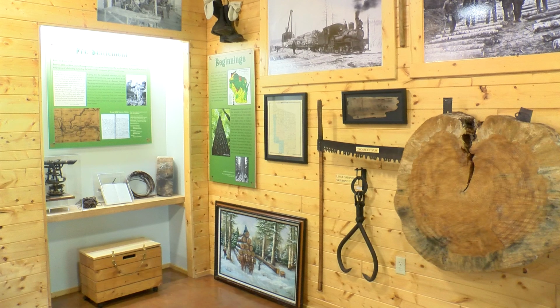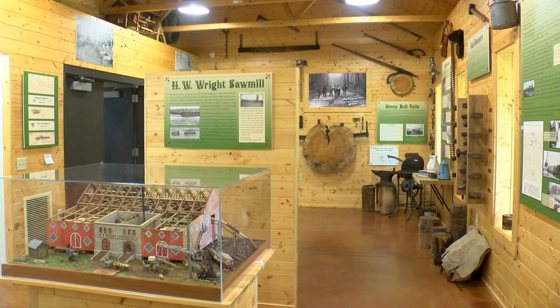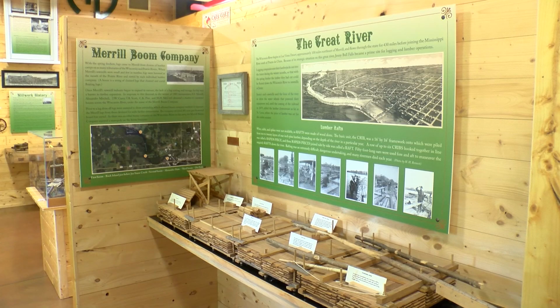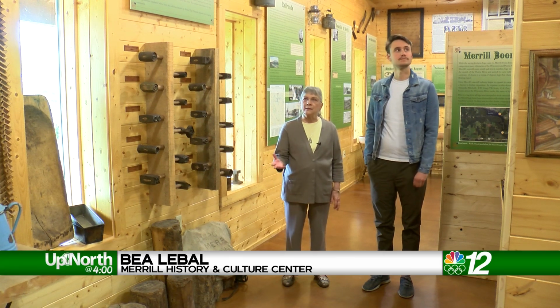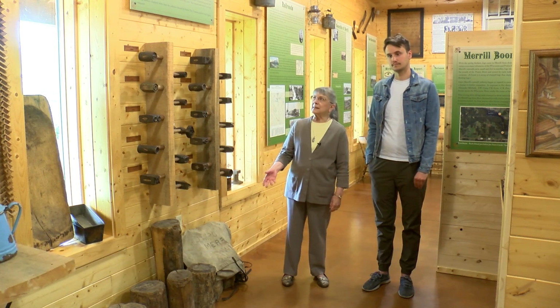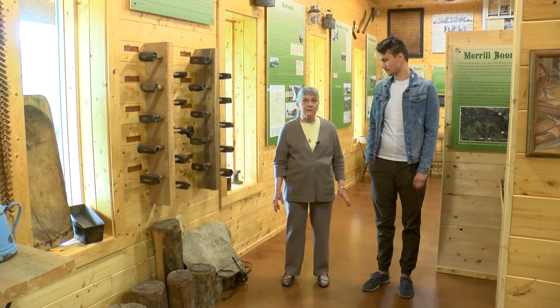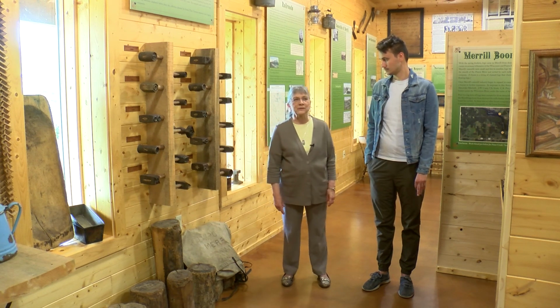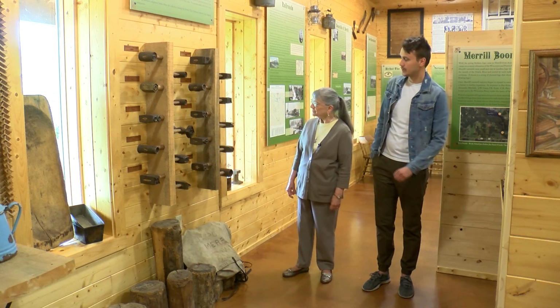Okay. The Pinery tells the story of the very beginnings of Merrill, and like many, perhaps most of the cities in the northern part of Wisconsin, we started out with the lumbering business. And so we talk about the actual fact of lumbering, what it was like in the logging camps, and then what happened when the railroad came to town, and all of those things. So this is what I wanted to focus on here in the Pinery.